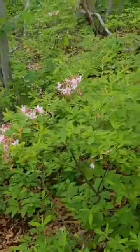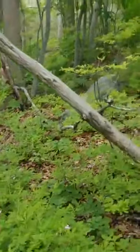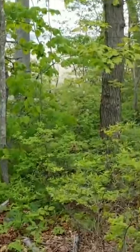Wild pink azalea. Lots of common names for these things. And you can see there are lots of them. They go all the way back, way off in the back there. Let's see if I can zoom in.